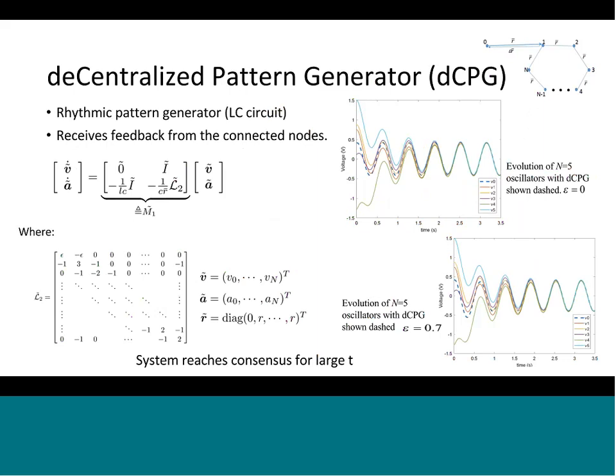Lastly, I did have a slide on the DCPG. I forgot about that. So what is the role of the DCPG in the second order system? The role is to provide a reference phase. Here's the network model that I mentioned. Here's the CPG node. Typically, a CPG node would have a unidirectional arrow to the network, meaning that information is flowing to the network from the virtual CPG node, and it's just providing that master clock. If we add a weaker edge, in this case weighted by epsilon, from the network back to the CPG, that's where we have the DCPG.